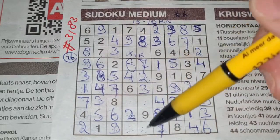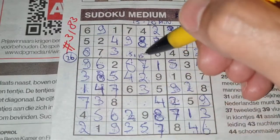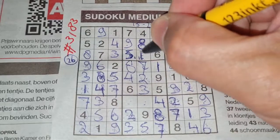We see here 3, no 3 there. 3 should be here, and a 5 goes there. Now we have a 5 there, so this box can't be 5 anymore. That box should be a 5, and this box should be a 1.